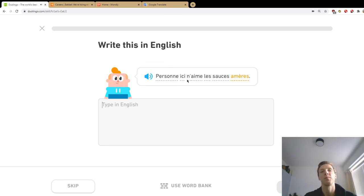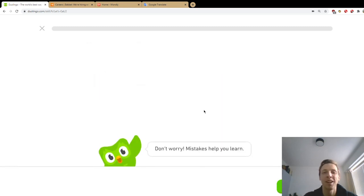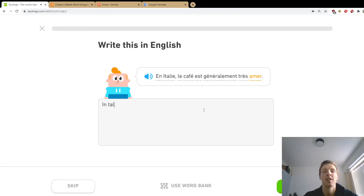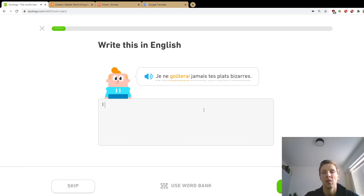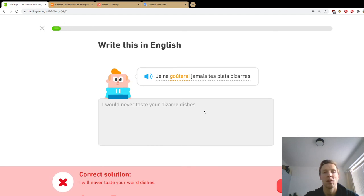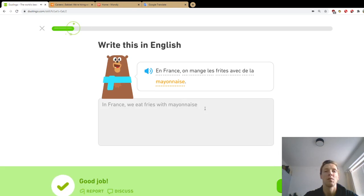Personne ici n'aime les sauces amères. En Italie, le café est généralement très amer. Je ne goûterai jamais tes plats bizarres. En France, on mange les frites avec de la mayonnaise. Je ne goûtais jamais ce que ma mère faisait.